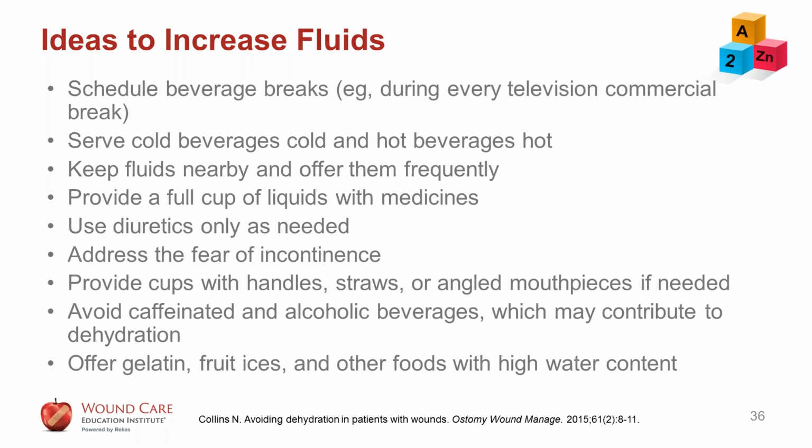Helping to provide independence for drinking, whether that's a cup with a handle so they can hold it, or a straw if that's indicated for them, or an angled mouthpiece. There's plenty of specialized cups that you can buy that can make it easier for somebody to drink independently. Caffeinated and alcoholic beverages might contribute to dehydration, so you might want to limit those.